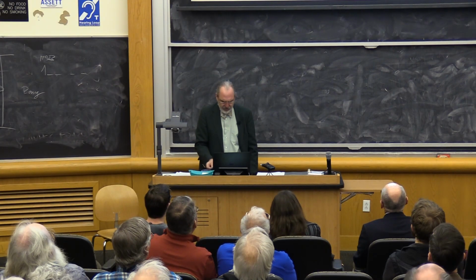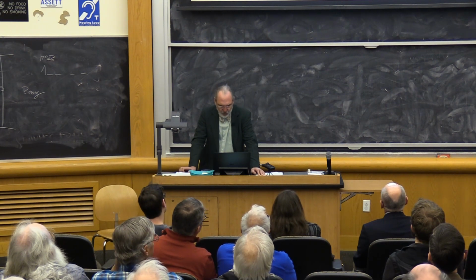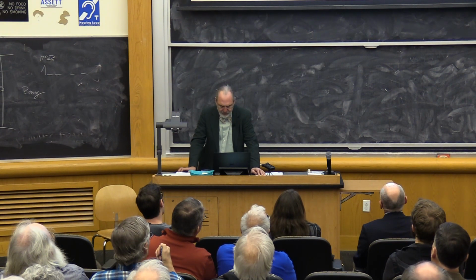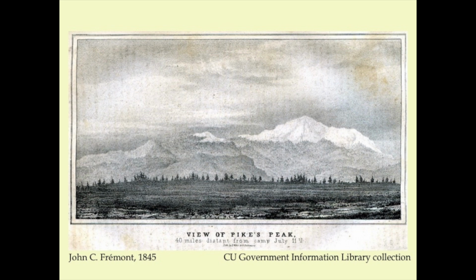It was over 2 decades before another government expedition came into today's Colorado. In 1842, Captain John C. Fremont was sent to explore what became known as the Oregon Trail. And the following year, he led a second expedition to the west. On both of those expeditions, Fremont passed through Colorado. The report of his expedition included this lithograph of Pikes Peak. This view shows the mountain from a vantage point just north of where Denver is located today, a spot where Fremont camped on July 11, 1842. Now, it says it's 40 miles distance. The distance is actually about twice of that. They didn't really have a grasp of how big these mountains were at the time.